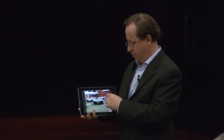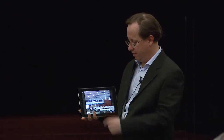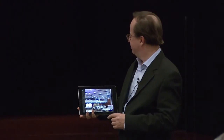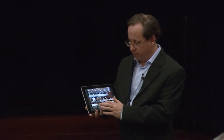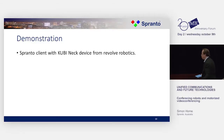There we go. And I can get it to focus. I can go up and have a look at the top there. Have a look at someone inside there. It's a little bit pixelated. But I have this full level of control of the robot, and I can hang that call up. So that's basically a simple example of how you can control far-end motorized controls.